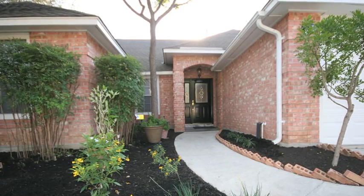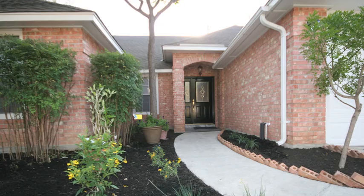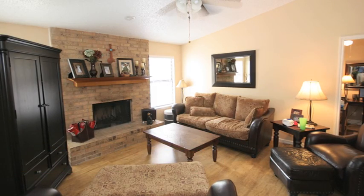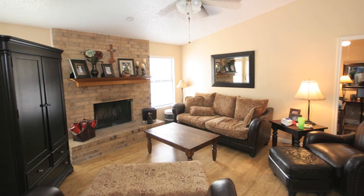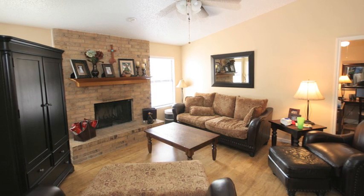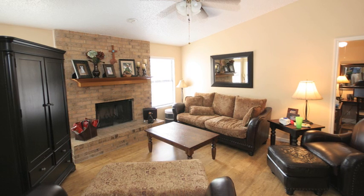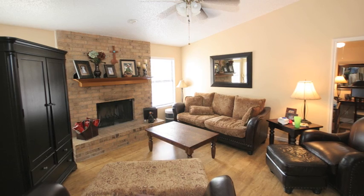Now that we zoom in on the entry, you're going to see that now you have something to look forward to. You have a reason to want to click to the next picture. The living area, very nice home. It's got a focal point of a fireplace, except you don't really know that that's the focal point because there's so much going on in the room. We have two large chairs, both with their own ottomans, an armoire that doesn't fit, and then you've got personal pictures at the mantle. All of those things are just overwhelming for a room.